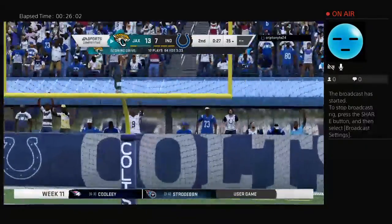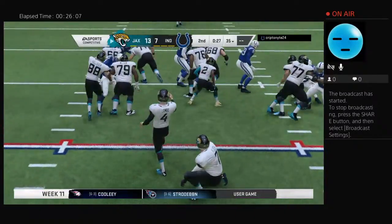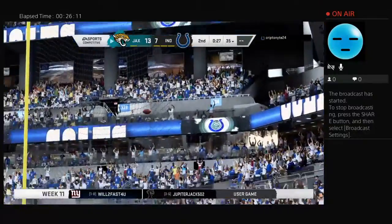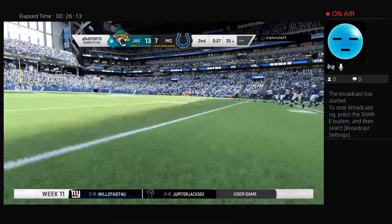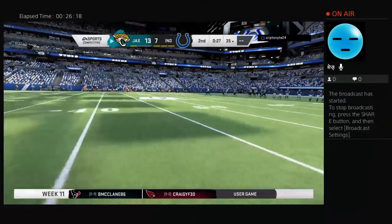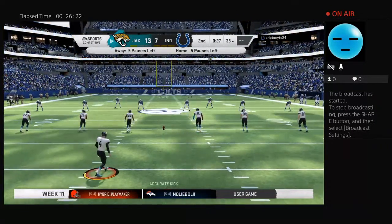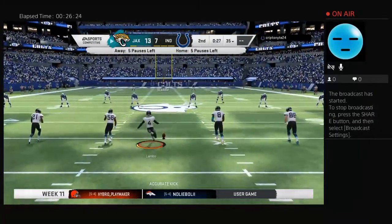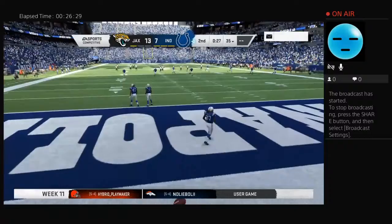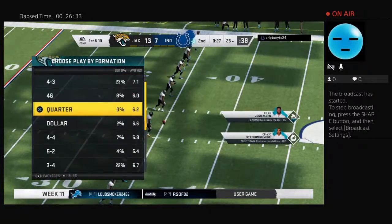Point after by Lambeau, up and good. And the decision to just kick the extra point winds up successful. And Lambeau now, after the touchdown, he'll kick this one away. And that'll carry over the back line of the end zone for a touchback.